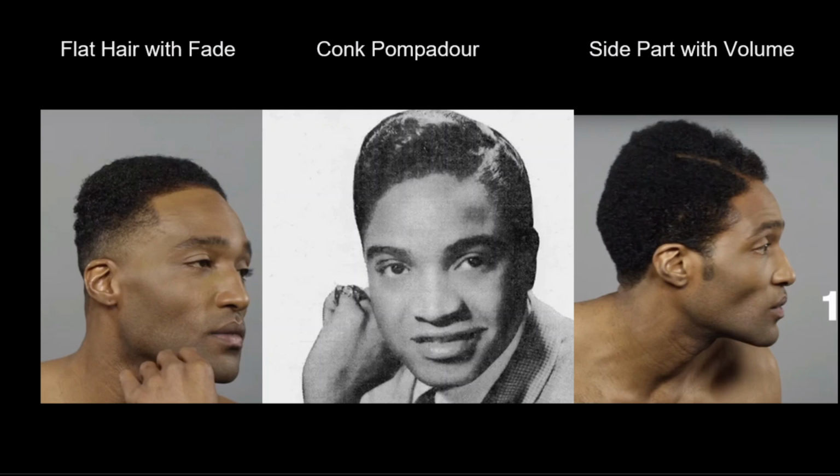Black men continue flat hair from the 20s, as you can see on the left, with a little volume on the top and a fade or short sides. In the center, we can see the conk style continues, made into a pompadour. And the compromise for many men is on the right, with volume worn on the top and a little bit on the sides with a strong side part.